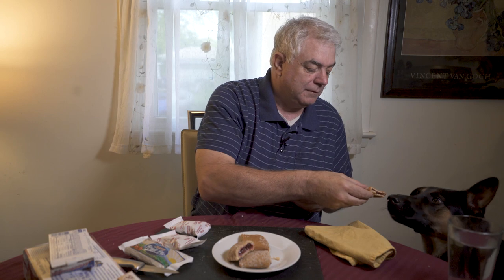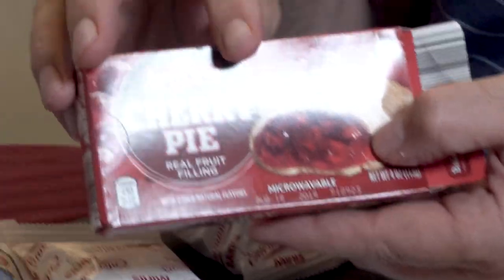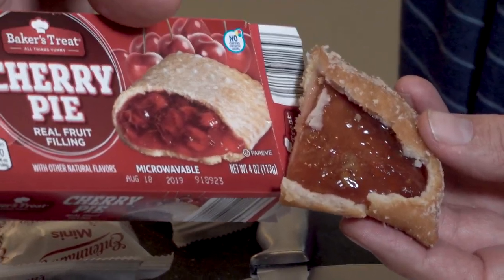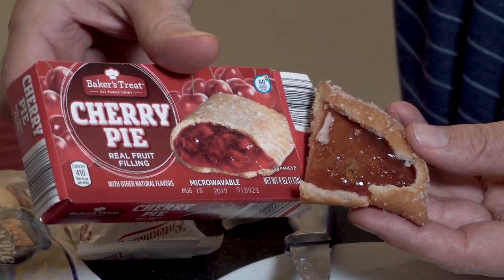Okay. Come here, Benji. I'm sorry, folks, but that is where that belongs. That isn't very good. I'm sorry, Aldi's. Baker's Treat. But you see this picture here? Do you see that? Does that compare with that? I don't think so. I think that looks entirely deceiving.